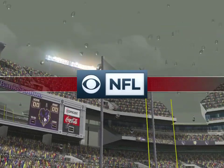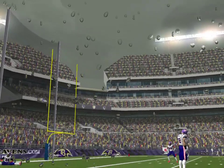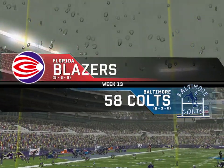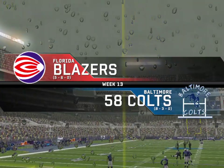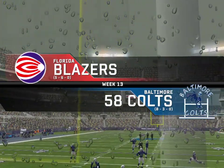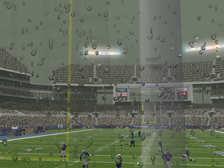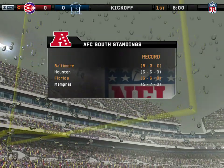Great matchup of two teams, a great atmosphere. It's time for football as the season winds down. This matchup looks like it'll be another great one. Each team has been preparing all week for this battle as the visiting team squares off against the Colts. Join us for the kickoff. Let's get this game started.